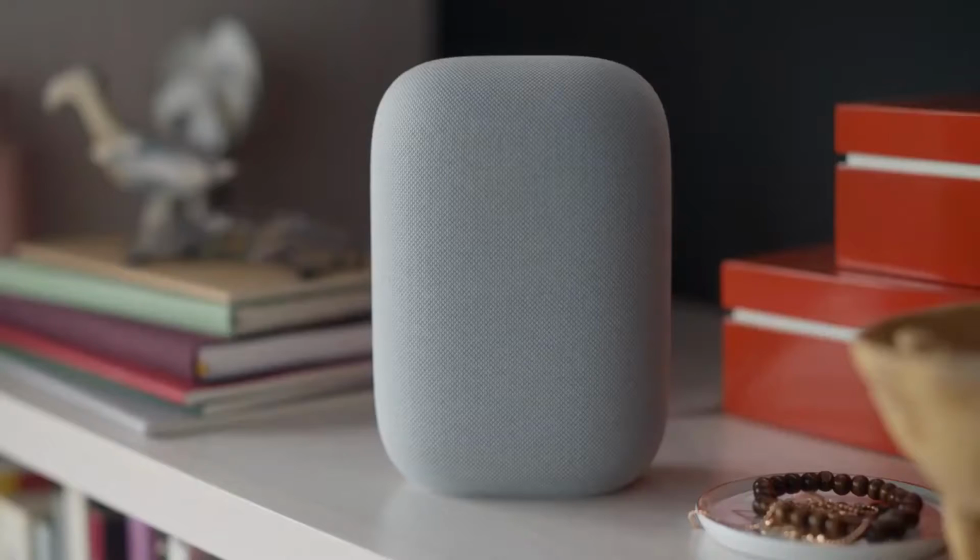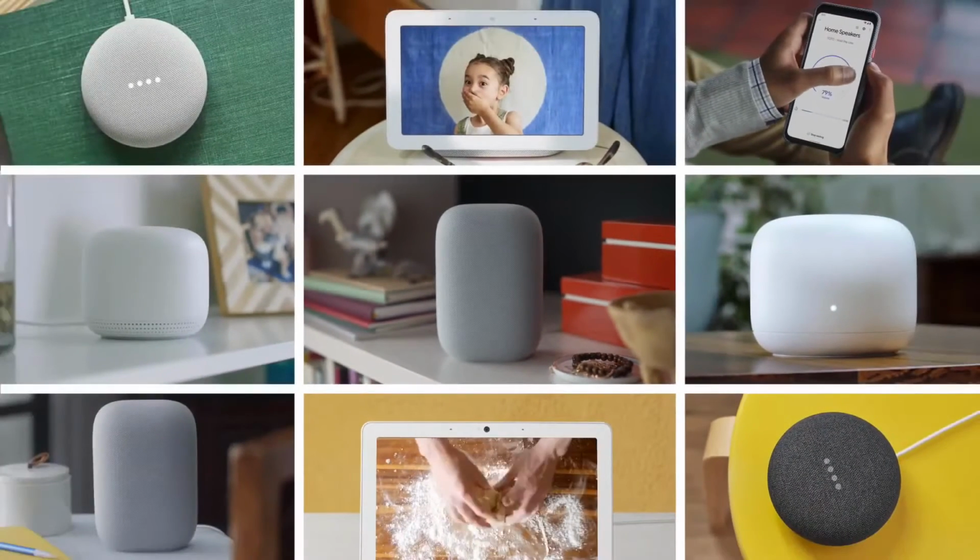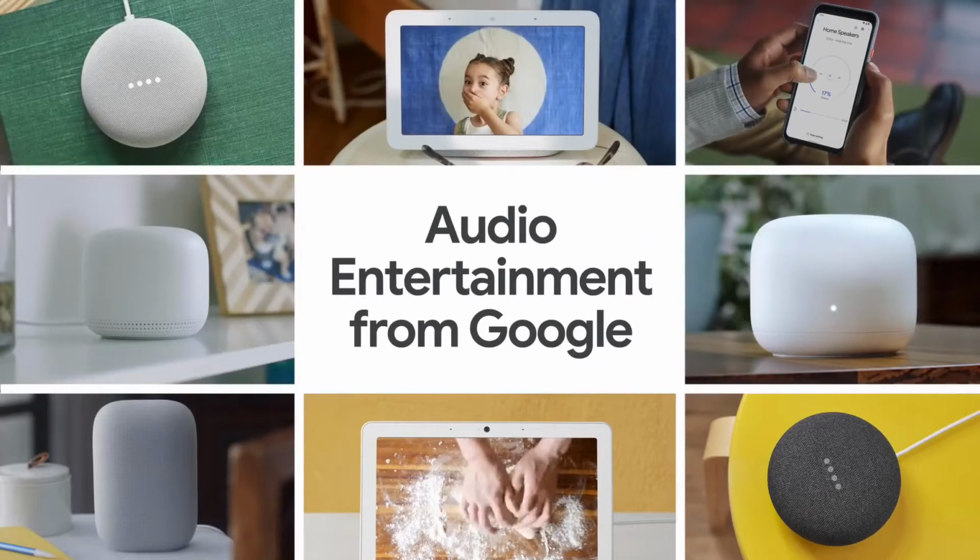Wow. So yeah, listen to anything in any room. That's audio entertainment from Google.